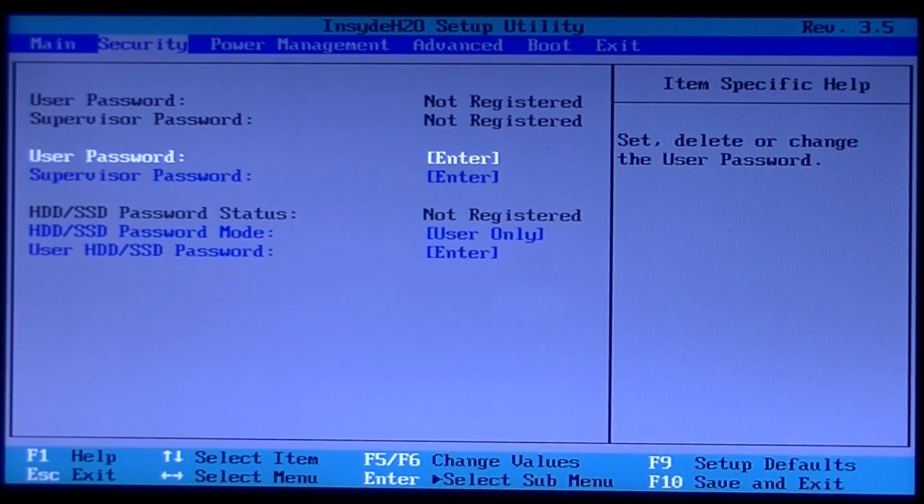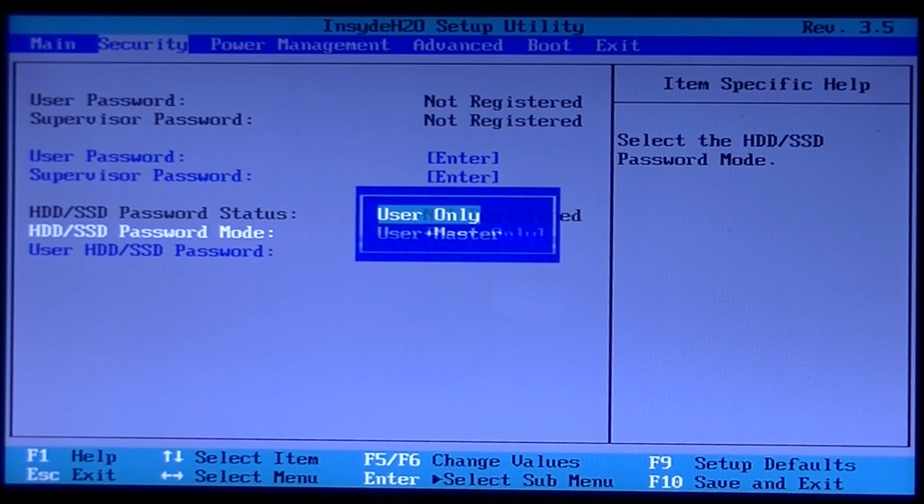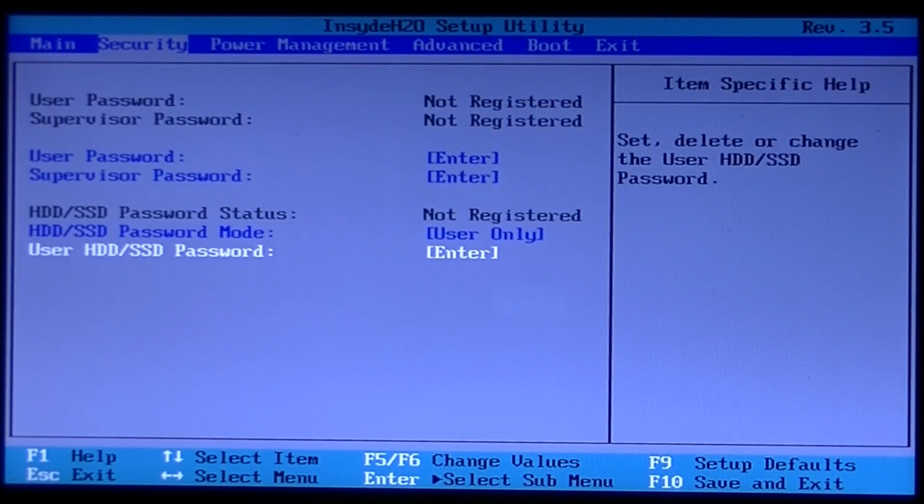We got the password, yada yada yada. We even have the hard drive HDD SSD password mode, user only, user and master. And you can just set it up, but who cares about that? I think this is the password if you want to modify the hard drive, I guess. I'm not sure. If you guys know, let me know, please.